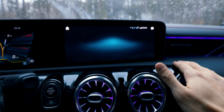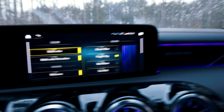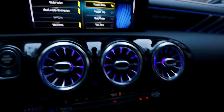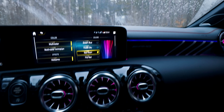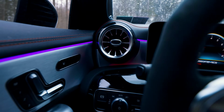So if we go to color, there's different multicolor animation. So I have that activated right now. So right now it's purple sky. So if we go to ocean blue, it's going to change the whole interior into blue. If we go to red moon, it does a mixture of red, pink, and purples. You can see that up on the dials.